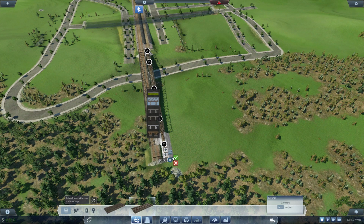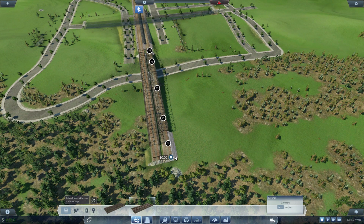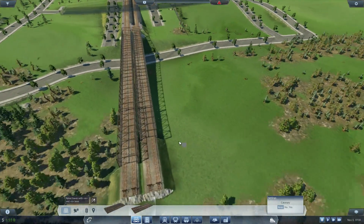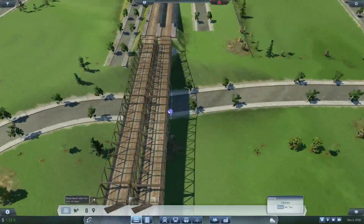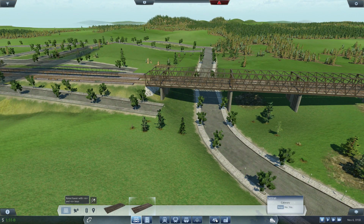Same thing here. Awesome. That's that in. That bridge looks like it's in the right place. Can I bring this road up?